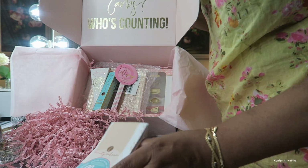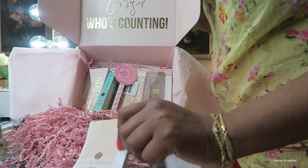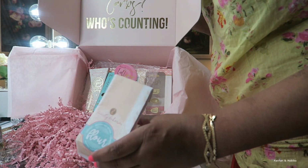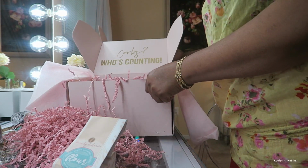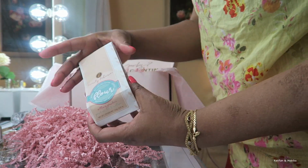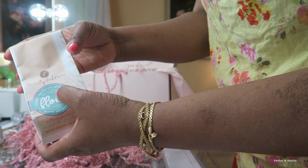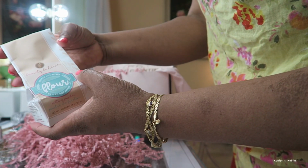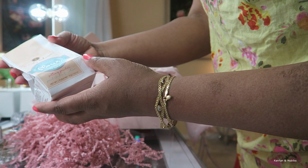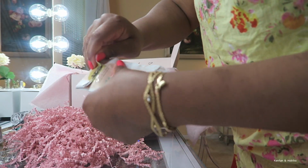All right, this is a popular one. Look at this. It looks like a bag of flour. And if you're a sucker for packaging like I am, then you're going to like this. So this looks like flour, and this is actually powder. Yeah, so it's called Flour. Better, not bitter. Beauty Bakerie. Yeah, this is basically setting powder. And let me go ahead and open it.